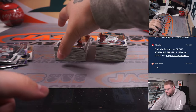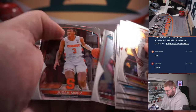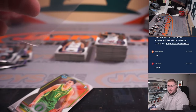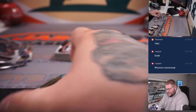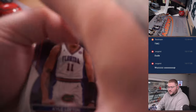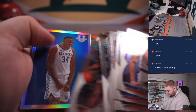All right. Fourth and final box. Good luck, everyone. Lava on the Leah Boston. What's up, Rex? 87 out of 100 for spot A and Nathan. What's good? Gigi Jackson on our first refractor.